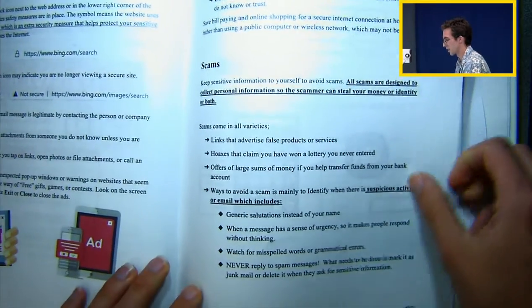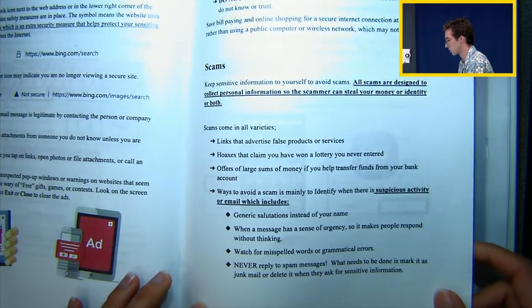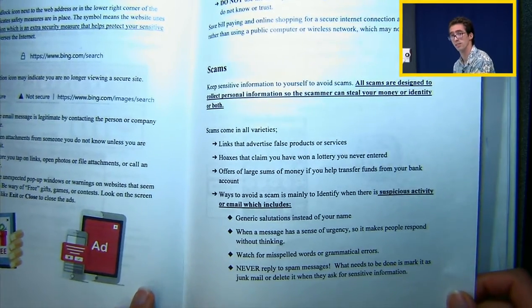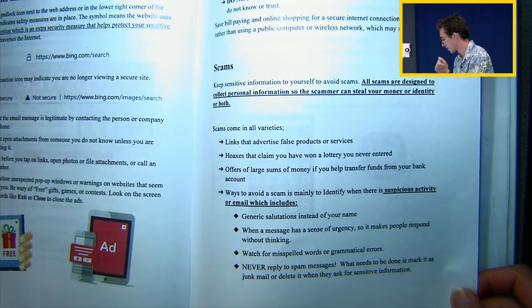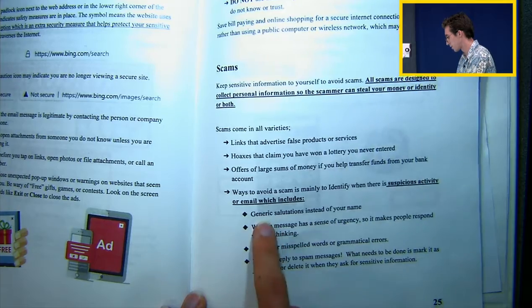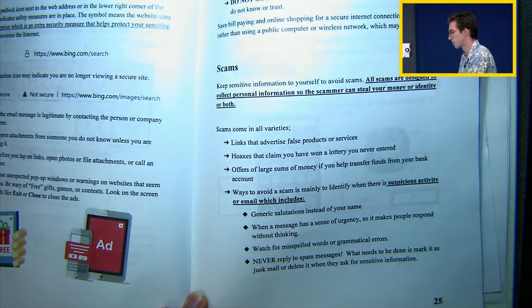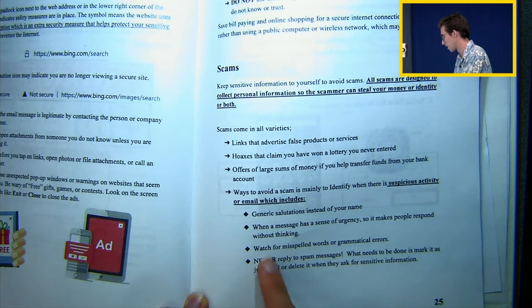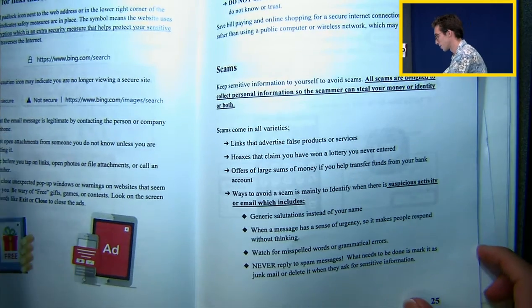So scams, again, they come in many varieties. So the 3 big ones we tackled. Make sure you go to the official site. You check to make sure that it's official and not someone trying to get your information. So if it's an email being sent out to you, they'll use generic salutations instead of your name. There might be a sense of urgency, like you're going to lose your account, or some kind of repair service. Your computer's at risk, your Android's at risk. Watch for misspelled words or grammar, and never reply to these messages.